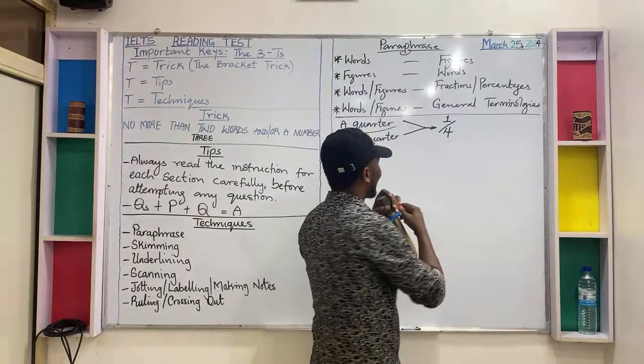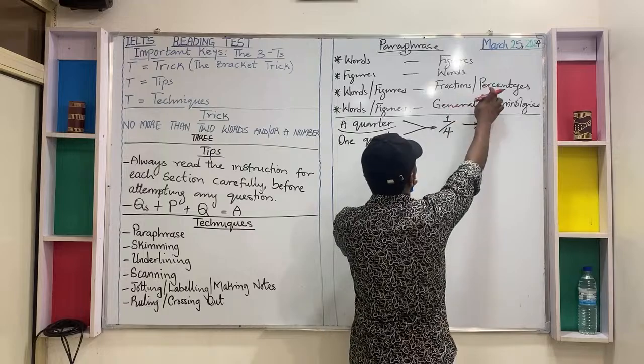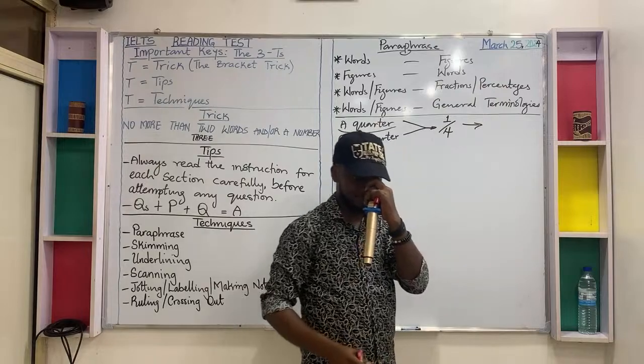Right? Now, how else can we paraphrase this from fraction to percentage? This same information, how can we paraphrase it to percentage? 0.25.